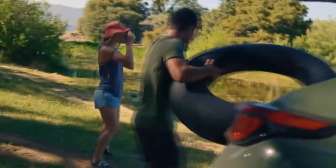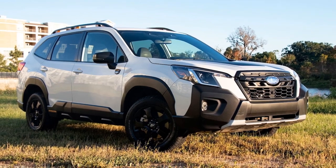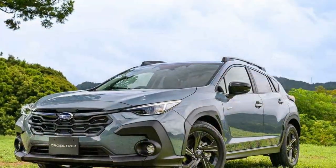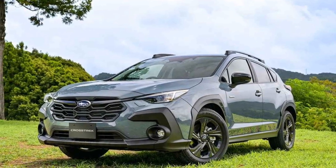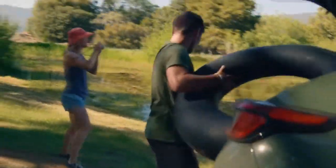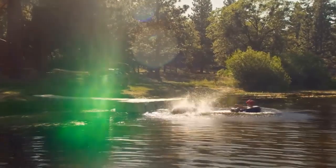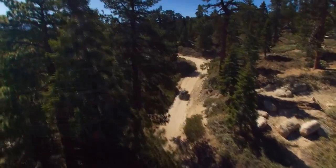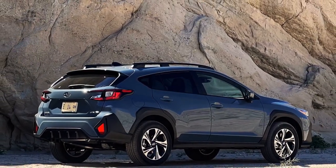The 2024 Subaru Forester is designed to provide a well-rounded performance that combines reliability, fuel efficiency, and all-terrain capability. Here's a closer look at its performance aspects. Engine. The 2024 Subaru Forester is equipped with a 2.5-liter four-cylinder engine, which produces 182 horsepower and 176 lb-ft of torque. This engine is known for its durability and reliability, which aligns with Subaru's reputation.